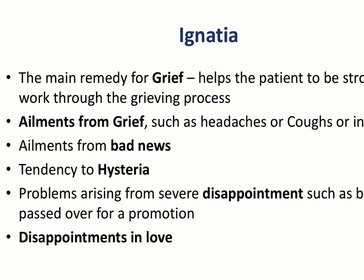And there's no prescriptive time. You should be over it by now. You should be better by now. I think people who are grieving find that really hard, that they can't talk to a friend anymore because the friend thinks, oh, Christ, you're not over that yet. And if you've lost someone dear to you, it may take a long, long time before you really regain your equilibrium and learn to live without that person in your life. So Ignatia is an enormously powerful remedy for helping people through grief. And as I say, it isn't suppressing, it's helping the processing of the grief.